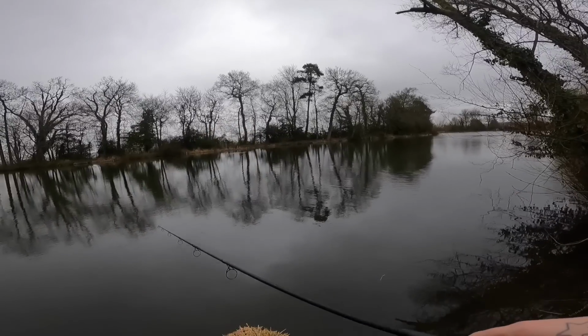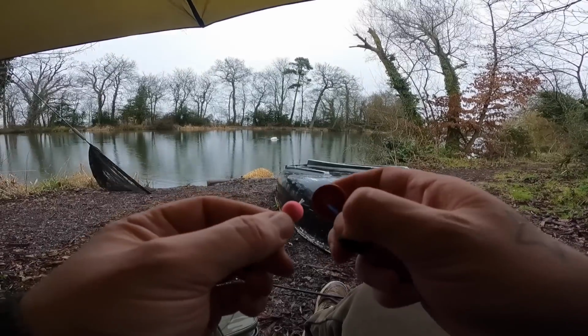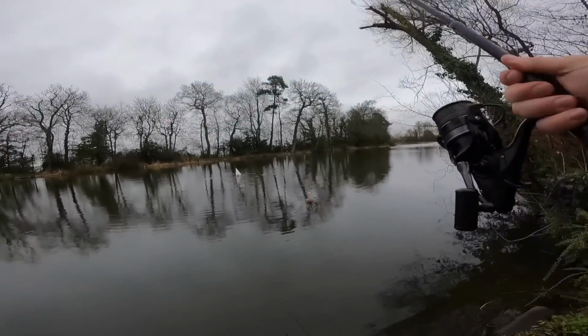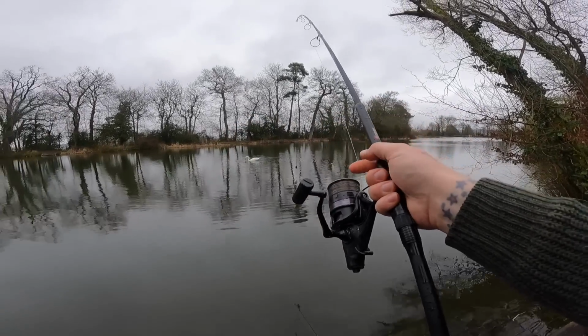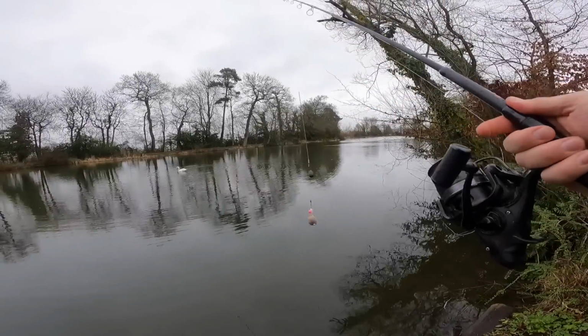Oh, lovely drop. Right, this one is going to go closer in, slightly to my right.